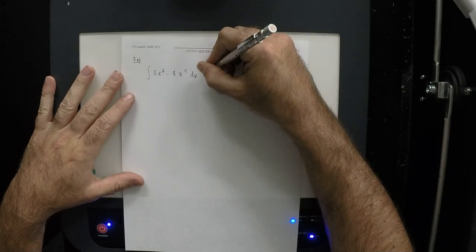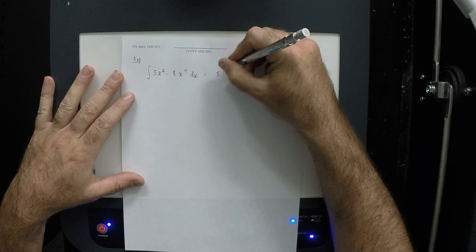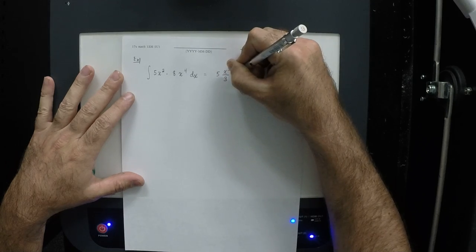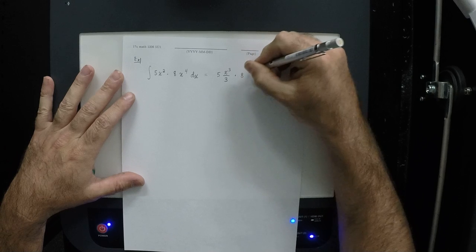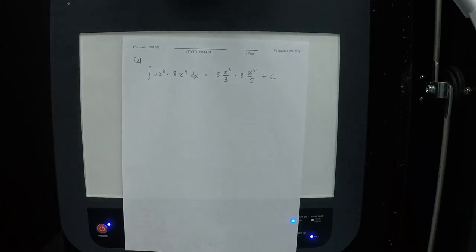So here we go. Well, I see that. That kind of looks like the product rule. So I'll say, I mean the power rule. So I'll say 5x cubed over 3, and then multiplied by, for that one, that'll be 8x to the 5 over 5, and then plus C. So if you wrote this, then you are utterly and terribly wrong. Okay? So you don't need to out yourself or anything. But I just want you to see, if you did this, then you've made a grave mistake, and let's make it right here and now so that you don't do it when it counts. Okay? So this is wrong.